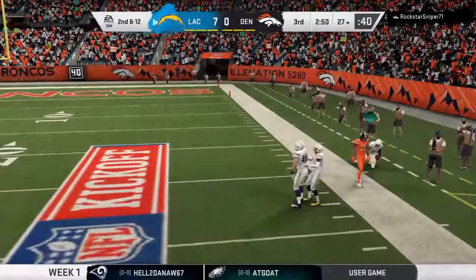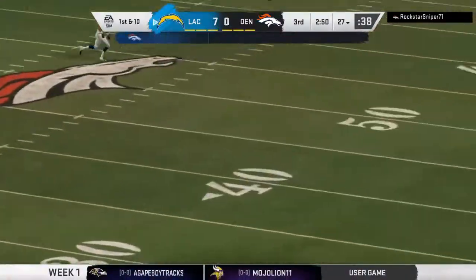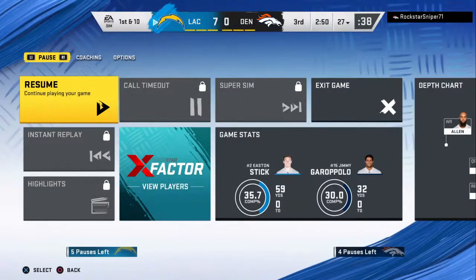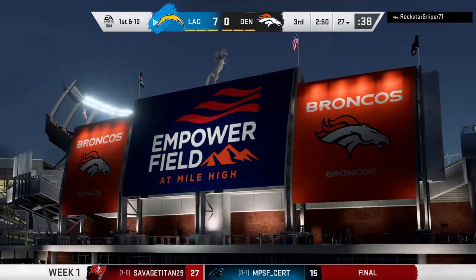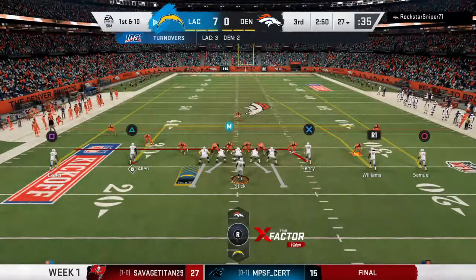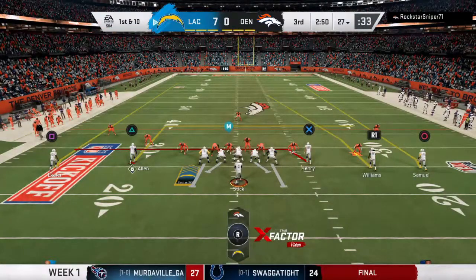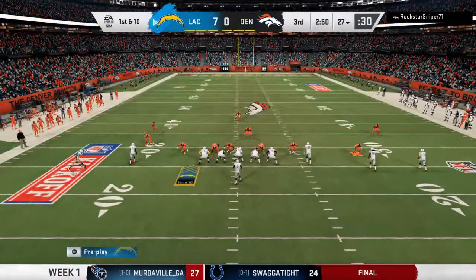Into heavy traffic, and it's intercepted. Derwin James with a pick. And that's a great example of ball skills right there, partner. You and I do a lot of games, and I can't tell you how many guys look to run with the football before they've intercepted it. So that's a nice job of focusing on the task at hand and coming away with the interception.